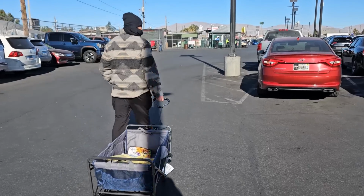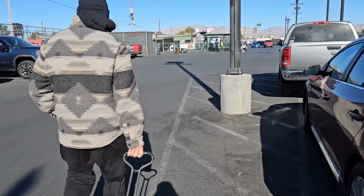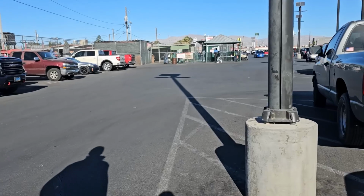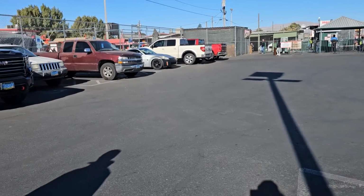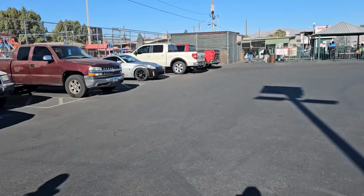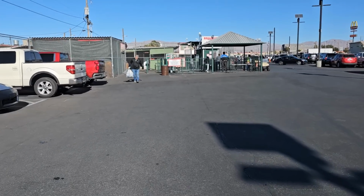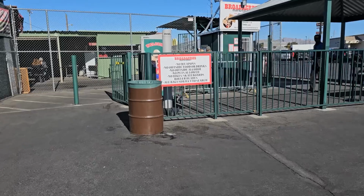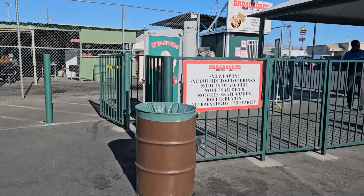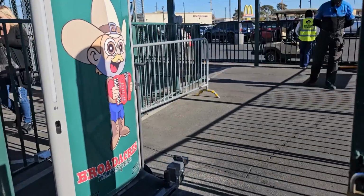It's pretty breezy here again today, so I hope you're going to be able to hear us over the wind. The entrance is just up ahead here. Broadacres is open Friday night, Saturday and Sundays. It's just a few dollars to get in and you can enjoy a whole day of entertainment. Here's the entrance. They have you go through a metal detector and they check your bags. I always feel like I'm going to a concert.